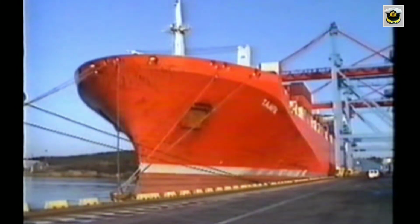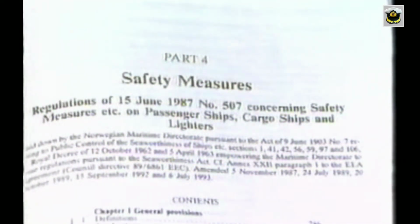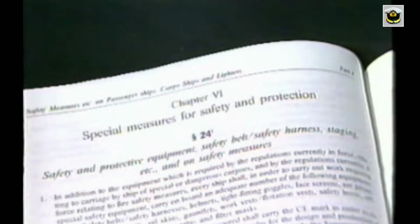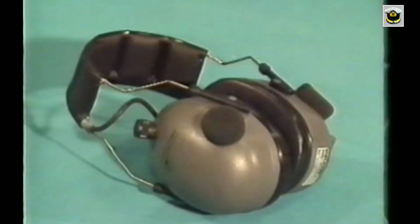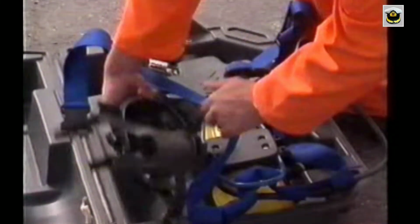Finally, we would like to point out the requirements of applicable regulations as concerns the ship's safety equipment and personal protective equipment. The requirements are given in the regulations of 15th of June 1987, number 507, on safety precautions, etc. on passenger ships, tankers and barges. For example, a sufficient number of the following equipment shall be available on board: safety belts and safety harnesses, safety hats, tight-fitting glasses, face screens, hearing protection, coveralls, oilskins, gloves with long cuffs, work vests and life jackets, protective footwear, compressed air apparatuses and filter masks.